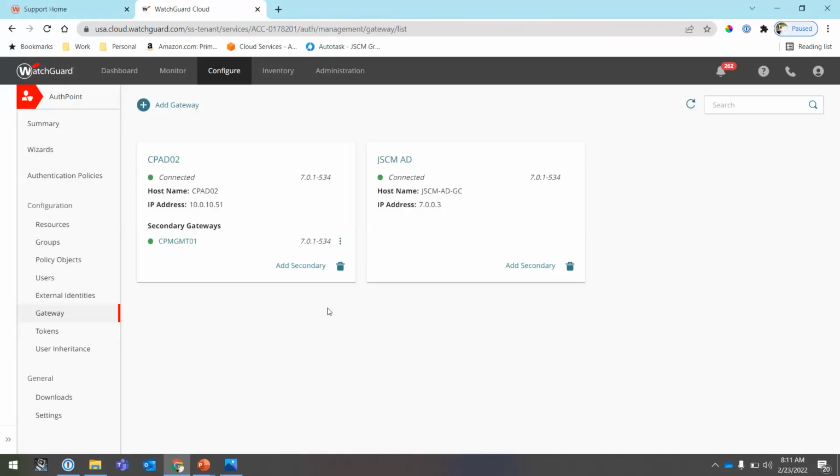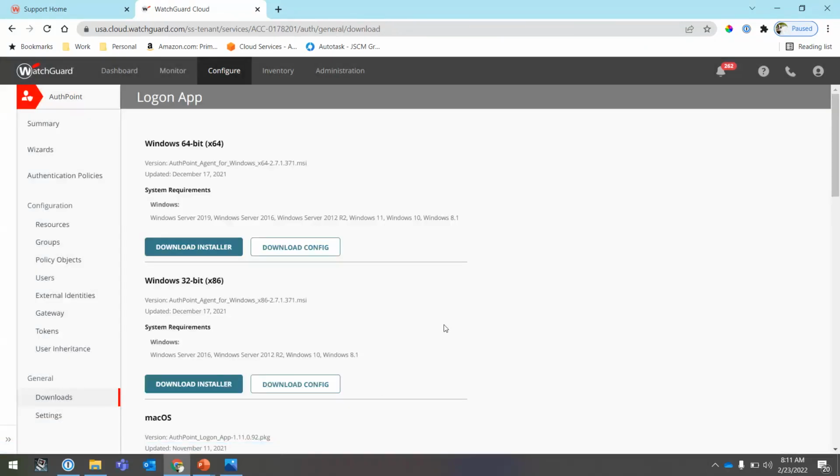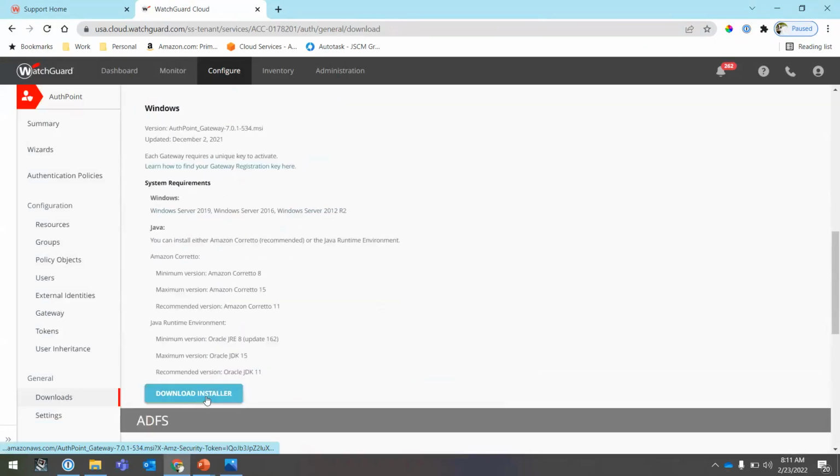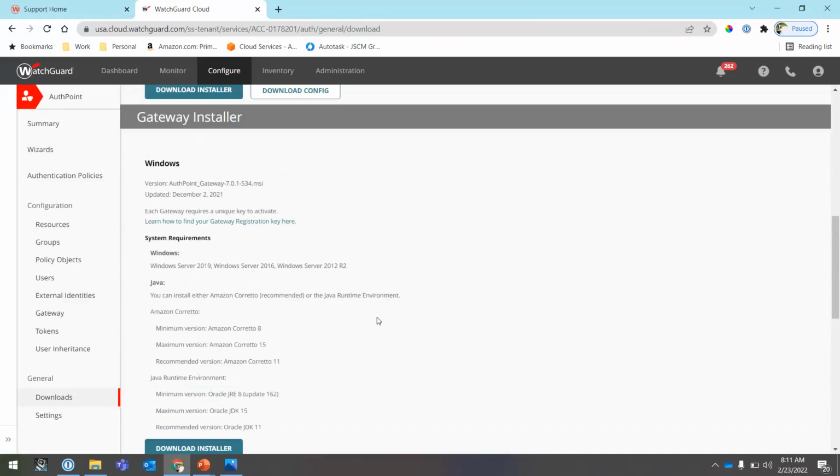Now, one of the things that I honestly like about OffPoint is we have a nice little download section, so I don't have to go searching around for whatever it is I need to download. For this gateway installer, we run this on a device in the network. We typically do it on a server, but it's not required that it's on specifically the AD server. I just like having all of my stuff in one place. And the only other requirement is that you have either Java or Amazon Corretto installed, which is very simple to get going. So at this point, we would have created a connection between our Active Directory environment and OffPoint.